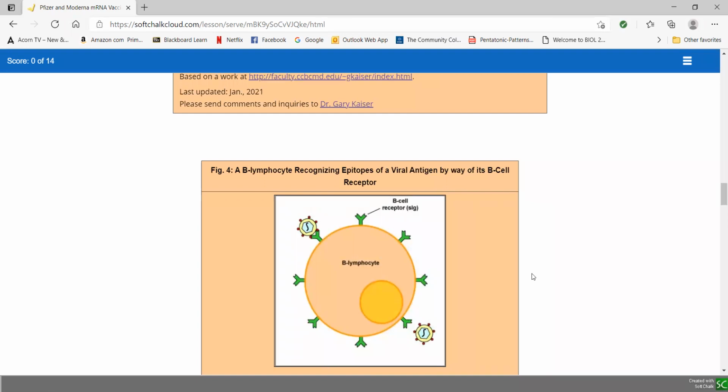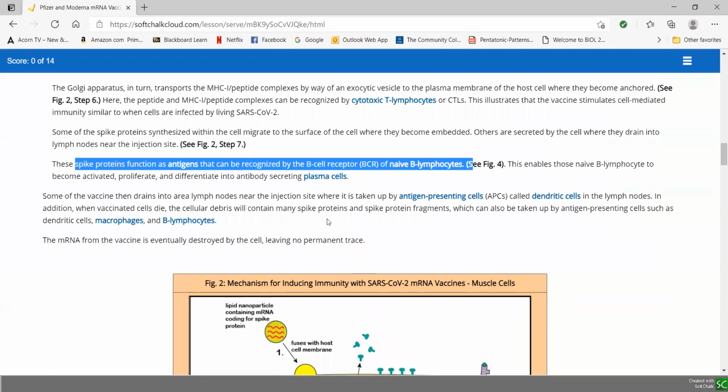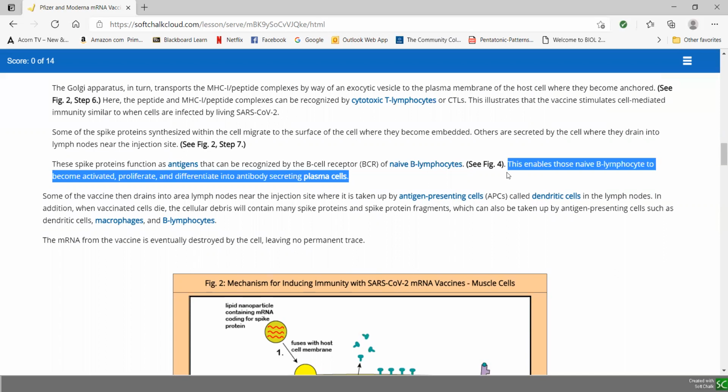So here's kind of a generic virus, an enveloped virus. And here's a B lymphocyte that has a B cell receptor, which is the antibody the cell's programmed to make and is found on the surface of that naive B lymphocyte. And in this case, this particular B cell receptor fits this spike protein on this enveloped virus, and that would activate this B lymphocyte, which would eventually lead to the production of antibodies against that spike protein. So eventually those B lymphocytes are going to become activated, proliferate, and differentiate into antibody-secreting plasma cells.